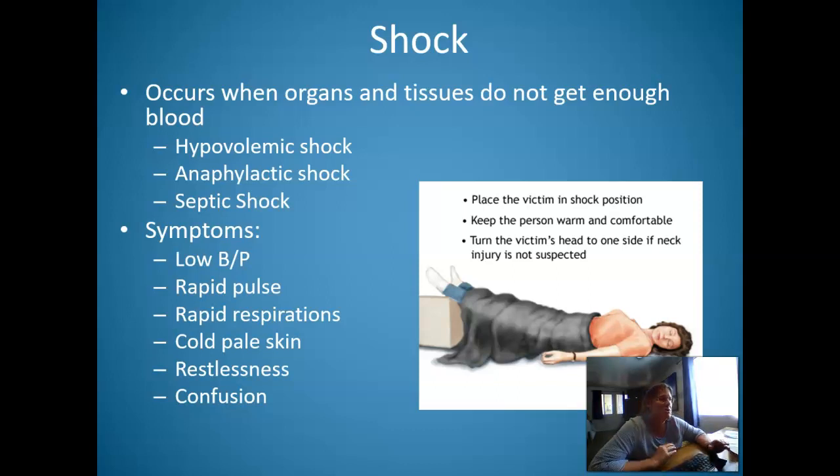Now, septic shock, which is caused by an infection, usually comes with a fever as well. So when a person is in shock, they seem confused, restless, and agitated, and that's not normal for them. Their skin may be pale and cool, their breathing is picking up, their heart rate is picking up, and their blood pressure is starting to drop. We need to get that person help right away.